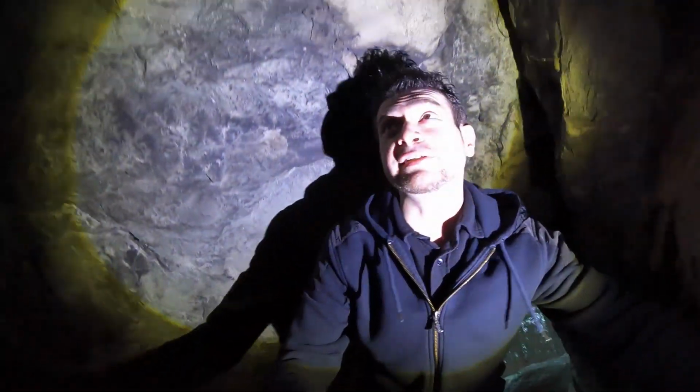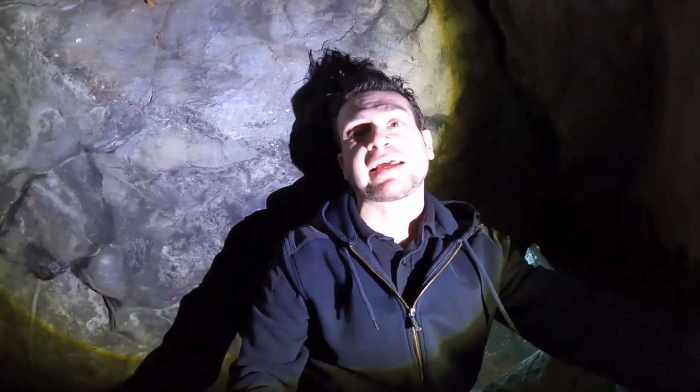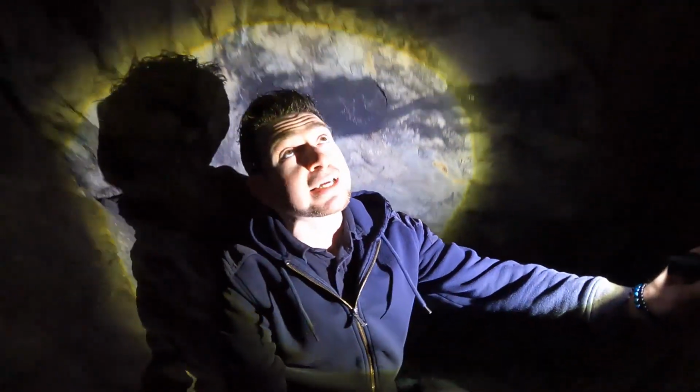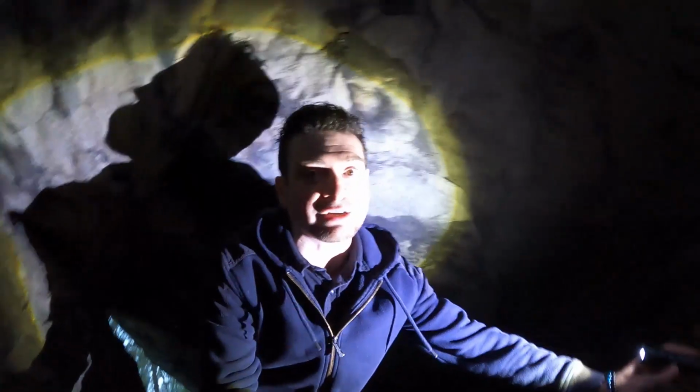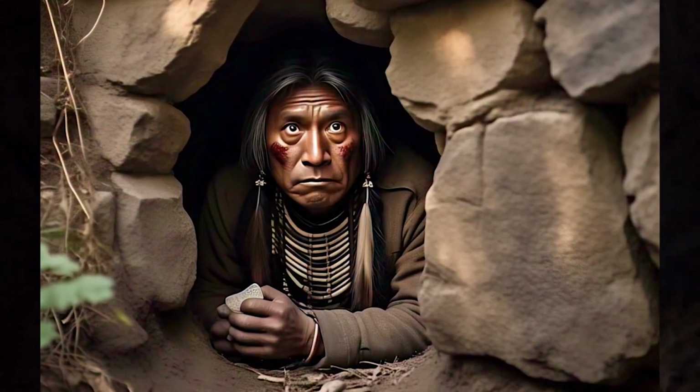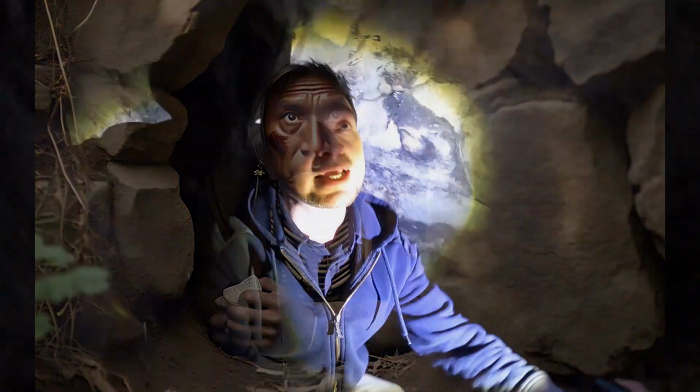Alright guys, reporting to you live from inside King Philip's Cave. Let's go check out what's on the opposite side here. It's getting dark out and I don't want to stay in here overnight. The ghost of King Philip himself might be in here. I mean, he really did stay inside here during the war in the 1600s. So let's go check out what's over here.